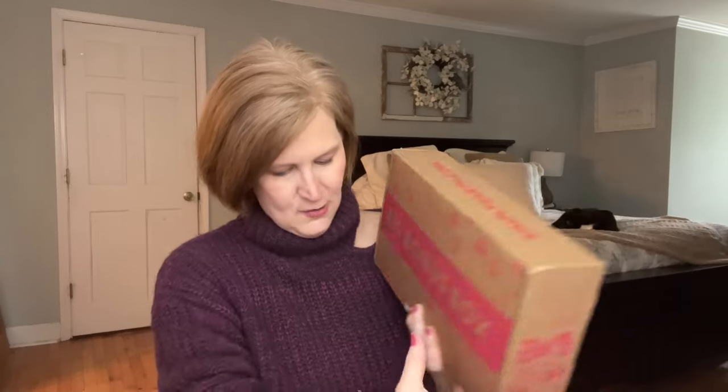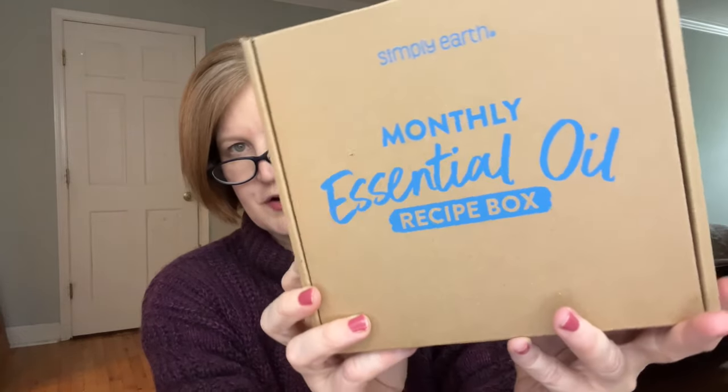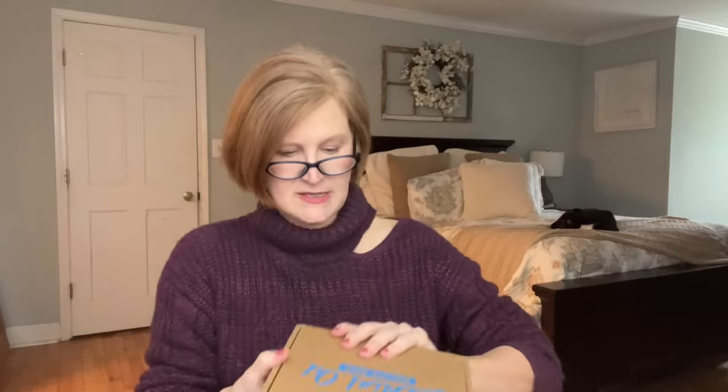So anyway, let's go ahead and open this and check it out and see what's inside. So like I said, this is the bonus box, and when you get the bonus box, your essential oil box is right on top. So here I'll show you. This is what it looks like, and this is what a normal month box would look like. So your first box, by using my code, is going to have all of this inside. So we'll take a look at this guy.